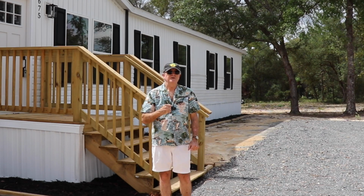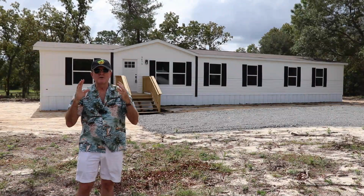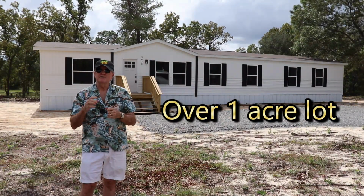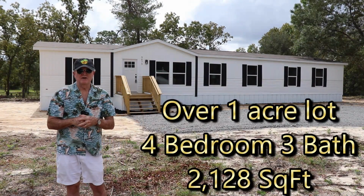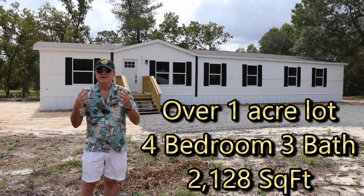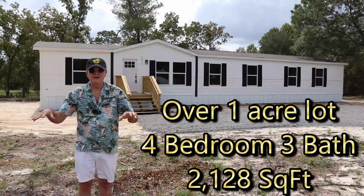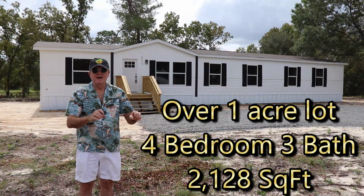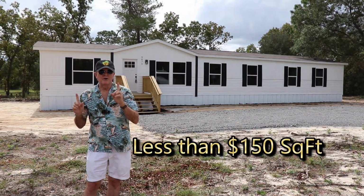Now let's talk a little bit about this house. As I told you, the lot is over an acre, so that's great. But also it's a 4-bedroom, 3-bath, over 2,100 square feet, that's right. So like I said, this is a good size home. It is a manufactured home, and get this: with over 1 acre of property, over 2,100 square feet, 4-bedroom, 3-bath, it's less than $150 a square foot, brand new.